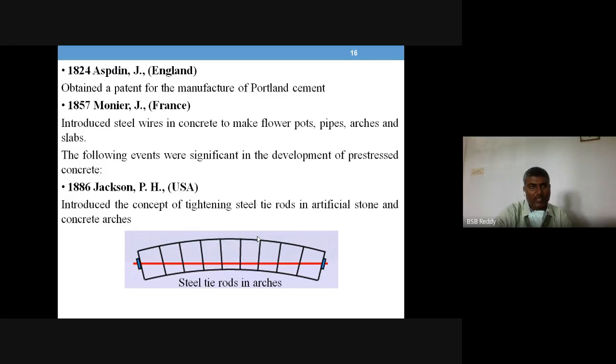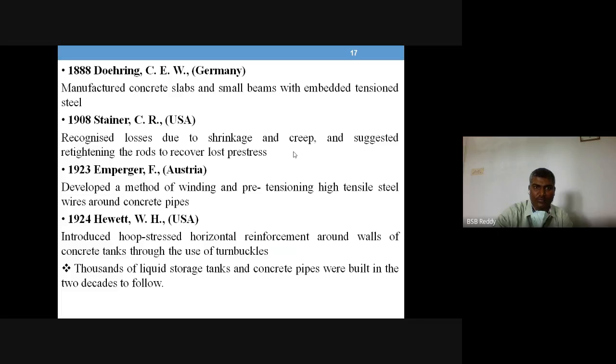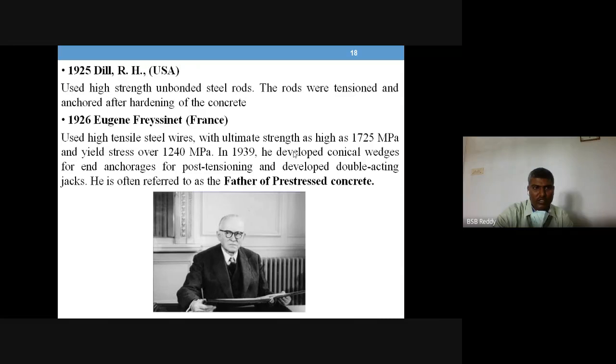It actually started in 1824 with OPC, to get a patent. After that, the development took place in terms of steel, then further into pre-stressing. Likewise, one thing after the other was taken up, and it almost took 100 years to arrive at full-fledged pre-stressed concrete by Freyssinet, who started devising pre-stressed concrete for mass development of pre-stressed concrete members and pre-stressing technology.